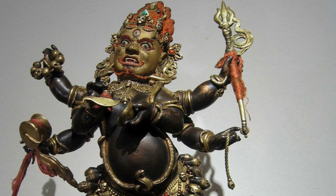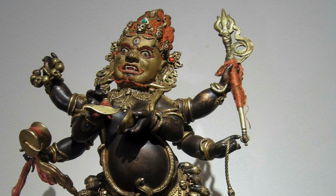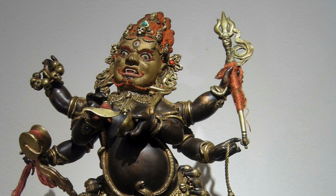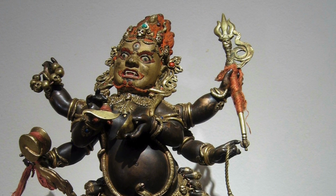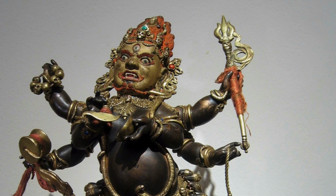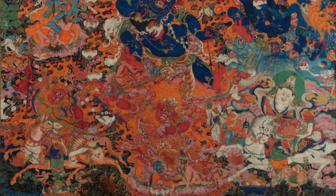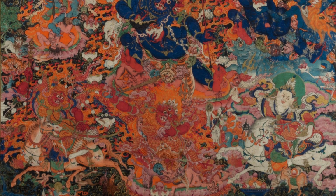But it is a wonderful, large example of this figure, and very rare, because we don't have many examples from the Mongolian Zanabazar artistic tradition. Now the last painting is late 18th century, and it's in a Tashi Lhunpo style.